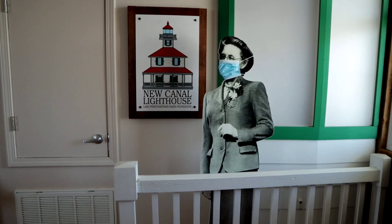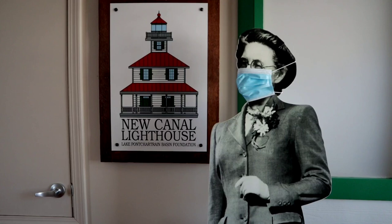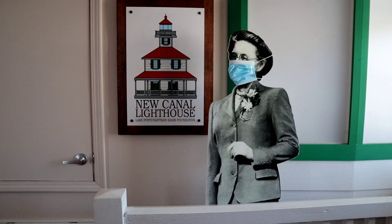Inside the first floor, which is the only floor we can access, is a cutout of a lady standing next to what would be the railing outside the lighthouse. It's well known that this lighthouse had a record number of female keepers, and she's wearing a mask, which is pretty funny.